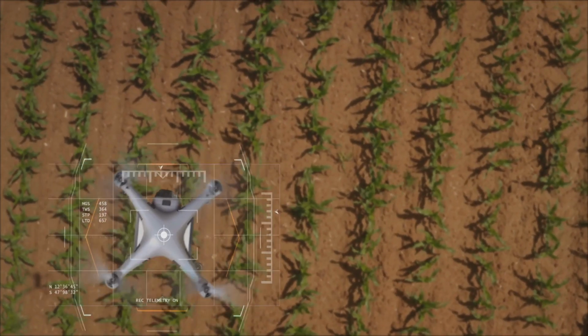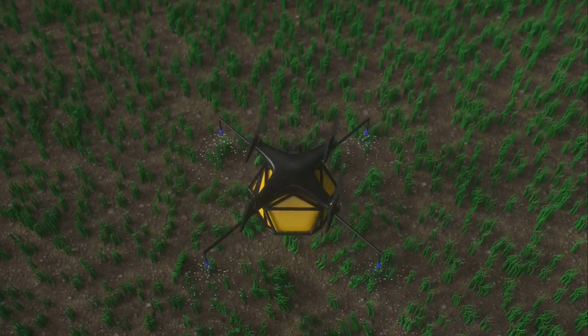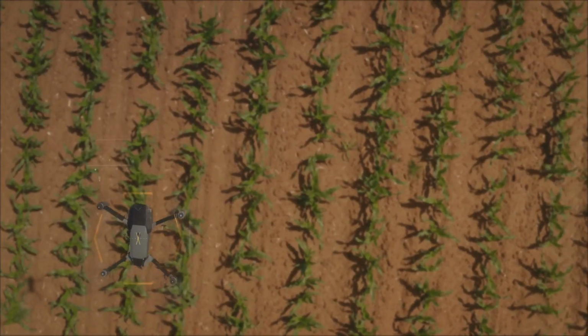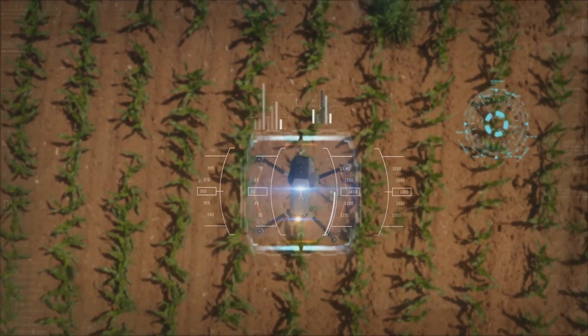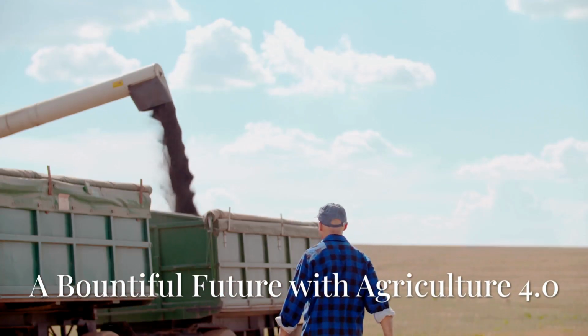And it's not just satellites. Drones equipped with multispectral cameras can capture even more detailed images of crops, providing insights into plant stress, nutrient deficiencies, and irrigation needs. Talk about a bird's-eye view, literally.